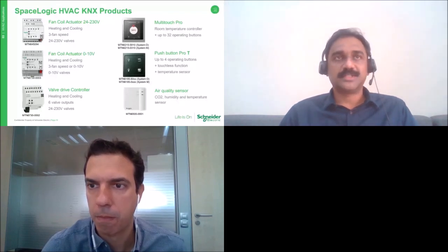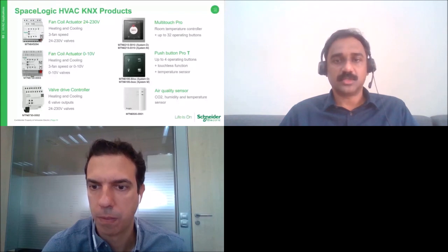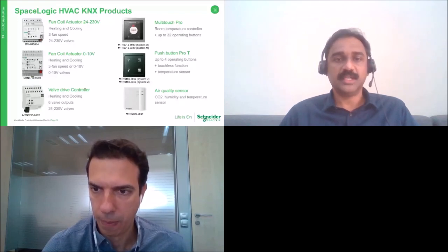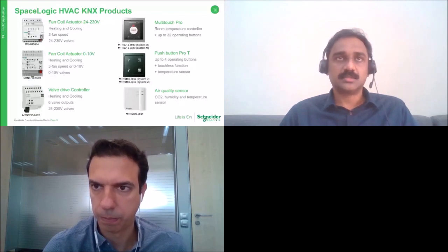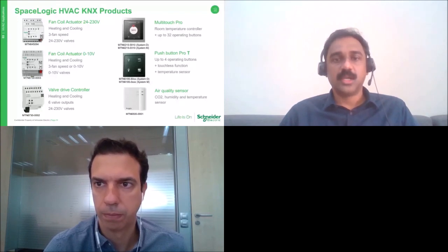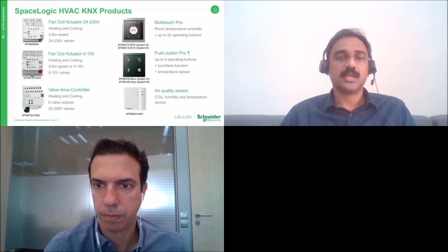Similar to that, a 0 to 10 volt fan coil actuator is also available. It has a 0 to 10 volt control capability and is used to control 0 to 10 volt heating and cooling valves. The fan speed control can be either 3-stage fan speed, or it is possible to control 0 to 10 volt variable fan speeds. It also has an additional relay as well as 2 floating point contacts, similar to the one mentioned above.